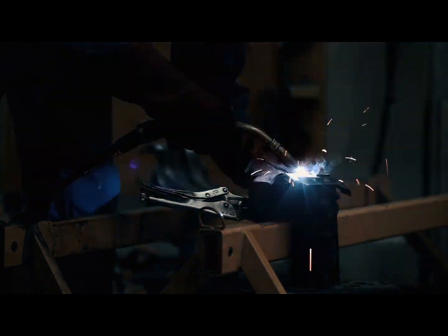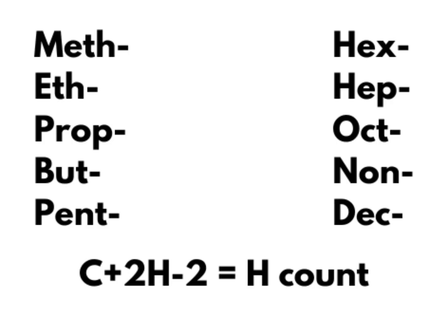The naming conventions are still quite consistent. We multiply the carbon by 2, then minus 2 to find the hydrogens for alkynes. We name these with the scheme set before, but with YNE placed at the end. The exception is still methane, because it still doesn't exist.